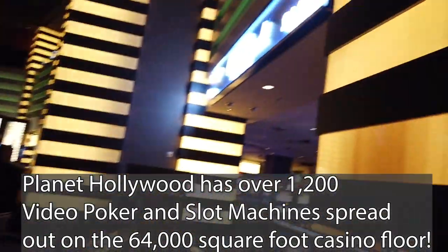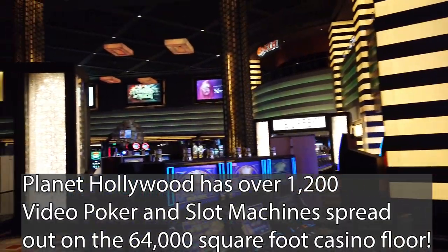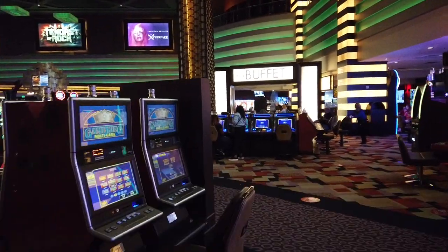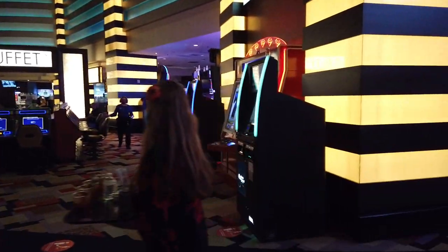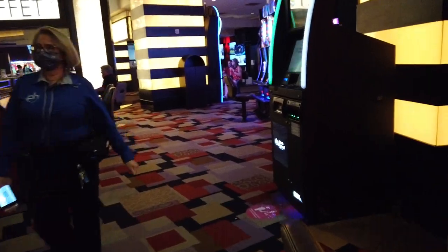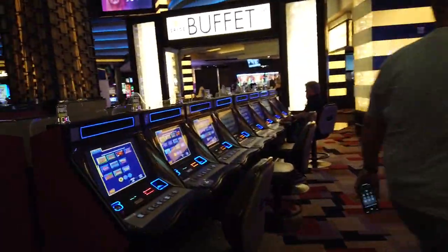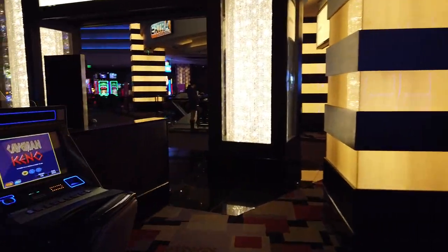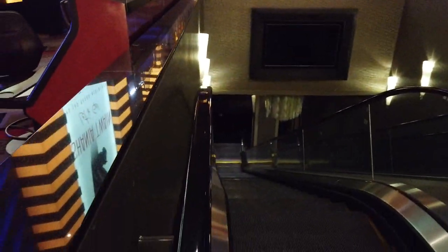Also walking back from Cafe Hollywood, a little bit backwards, is the Spice Market buffet, which as you guys know, right now, due to social distancing protocol, is currently closed. So no one is allowed to do any buffet videos down there because the buffet is closed for business.